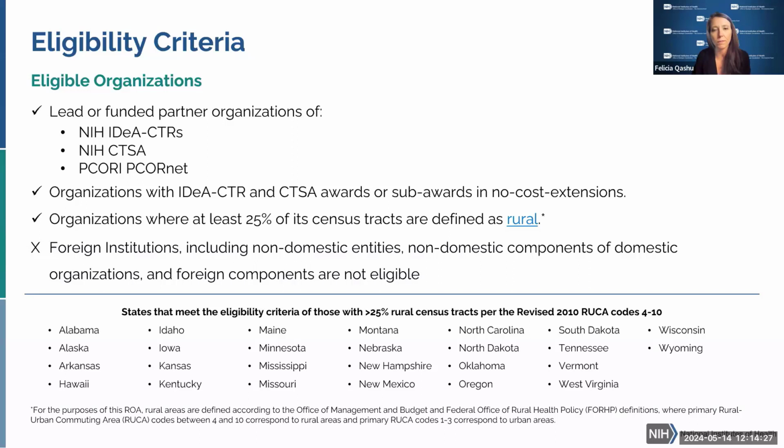Idaho, Iowa, Kansas, Kentucky, Maine, Minnesota, Mississippi, Missouri, Montana, Nebraska, New Hampshire, New Mexico, North Carolina, North Dakota, Oklahoma, Oregon, South Dakota, Tennessee, Vermont, West Virginia, Wisconsin, Wyoming.